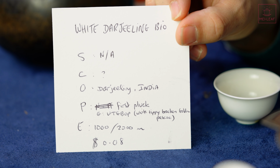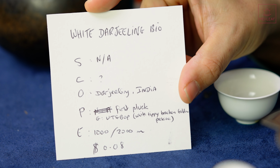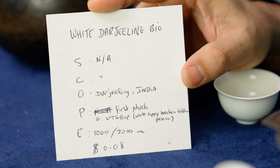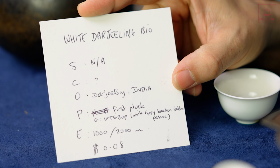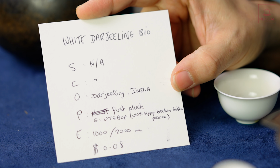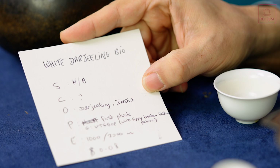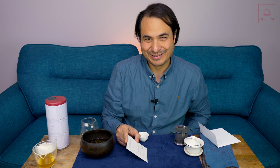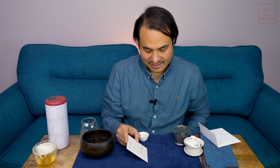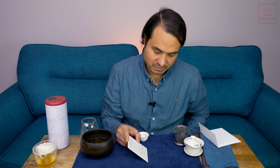Okay. What is it? White Darjeeling Bio. So yes, it's an organic Darjeeling, but it is a white tea. Season, no information. Cultivar, no information. Darjeeling, India. First pluck. White tippy, broken golden pico. 1,000 to 2,000 meters, so a very wide range of elevations. 0.8 cents, 8 cents per gram. So price point, I was pretty close on.